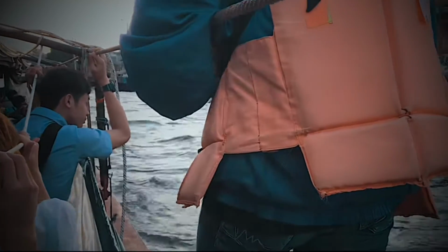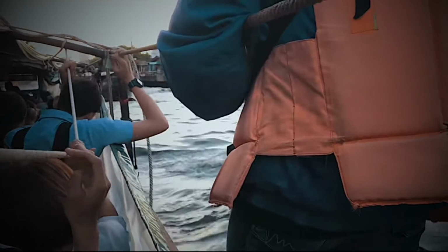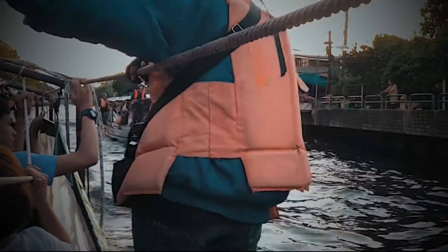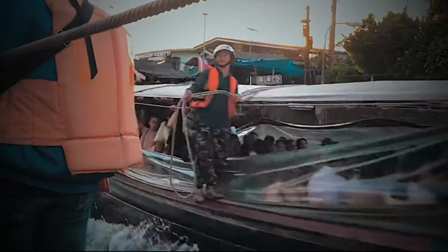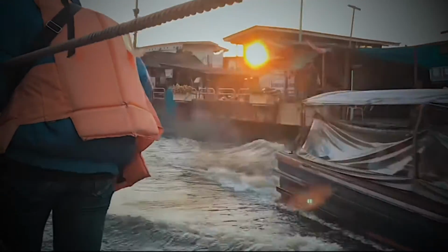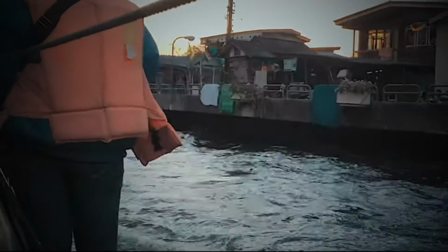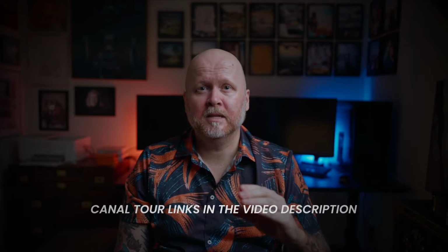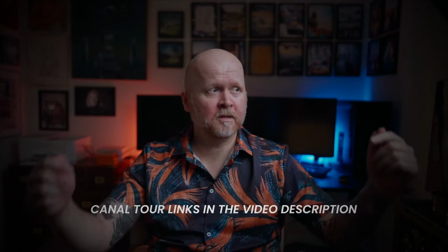And that's a good thing, because the canal is a gray-brown mess. Extremely dirty because surrounding hotels, condominiums, clinics, and so on dump their wastewater into it. And don't forget, the canal dates back to the 19th century. You don't really want to know what's inside. Tip: keep your mouth shut and check out the list of cool canal tours I put in the video description.